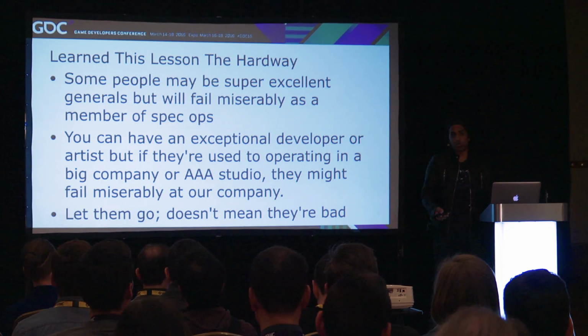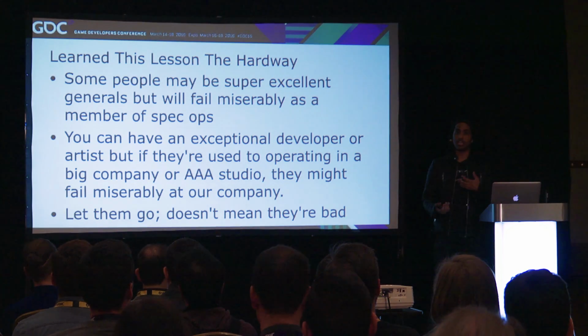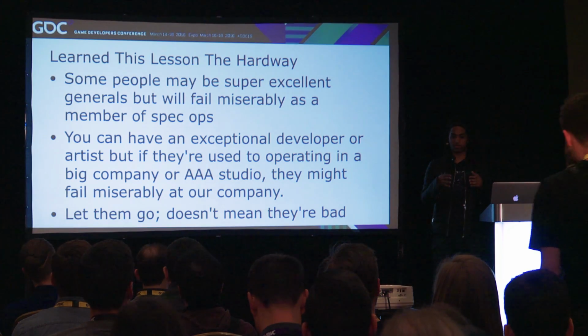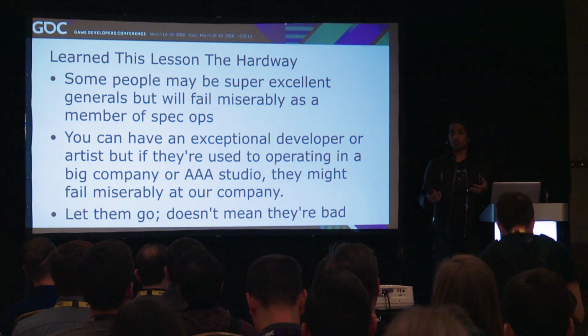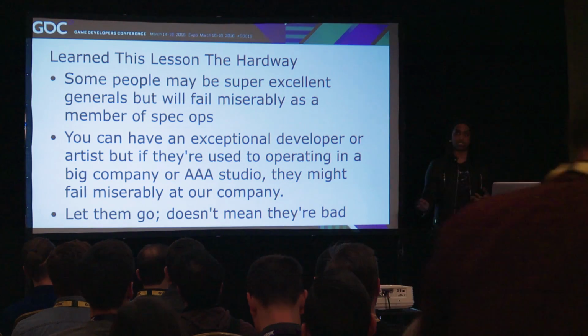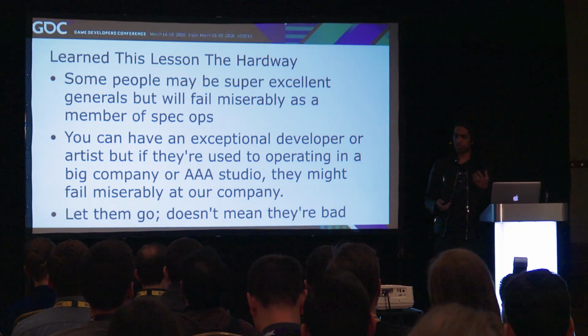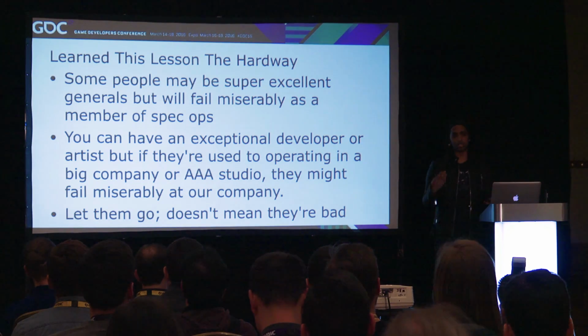And within 2 weeks, we knew it just wasn't going to work out, because he was very specialized and used to having people give him a list of things to do, and he would go down that list. He was very specialized in what he needed to do. We were in the middle of Insurgent, and some asset came in from another artist that we were contracting, and the normals were all inverted and things like that.